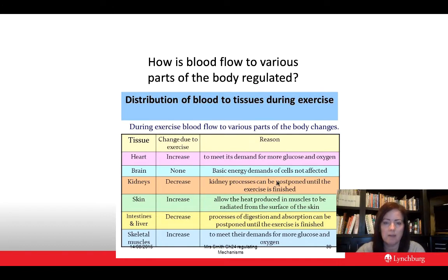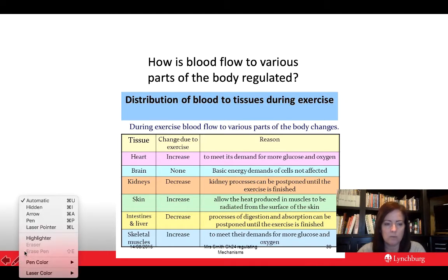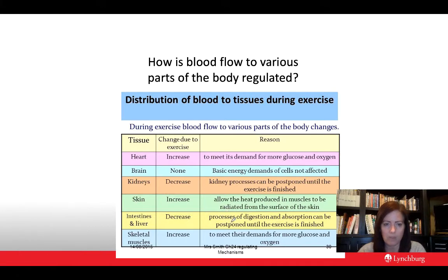So we're talking about blood pressure, and how the body determines where blood is going to be routed, depending on what you're doing, what activities you're currently engaged in, and whether we've got sympathetic dominating or parasympathetic dominating. So during exercise, we have a different distribution of blood going to tissues in the body. And so what do we see with this?